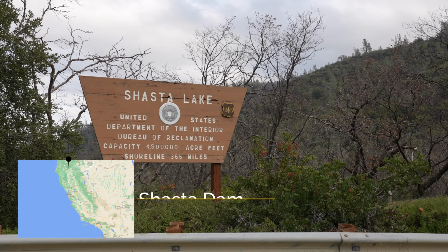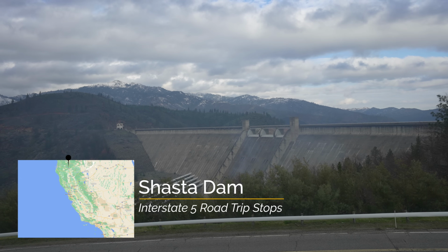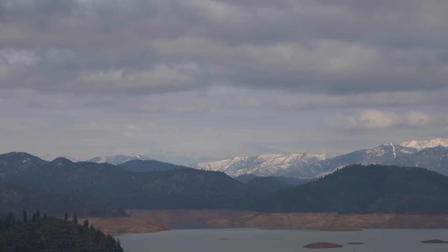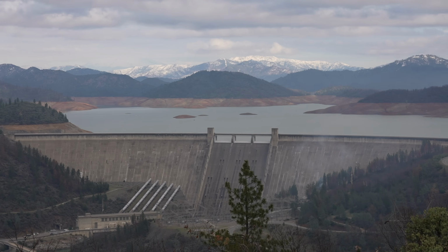My next recommendation is the Shasta Dam. As you leave Redding, the Shasta Dam is an interesting place to stop if you want to go a little bit off the highway. There's a short scenic drive that takes you through the hills and gives you some great views of the dam and the lake behind it.